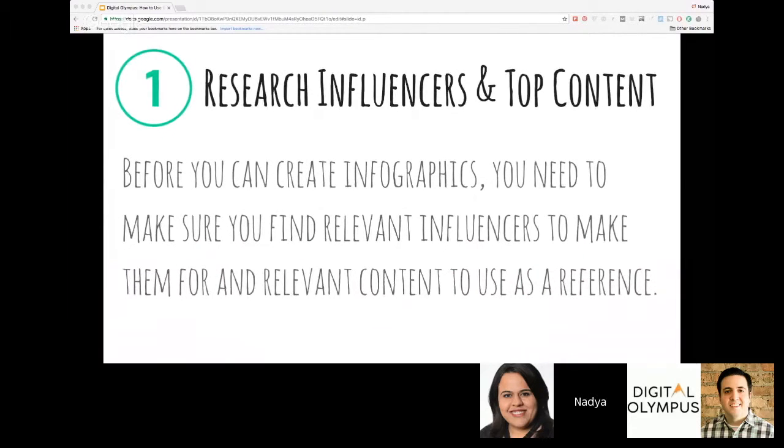And this is researching influencers and top content. So before you even start creating any infographics, you need to make sure that you find relevant influencers in your niche, and you can make those infographics for those influencers.